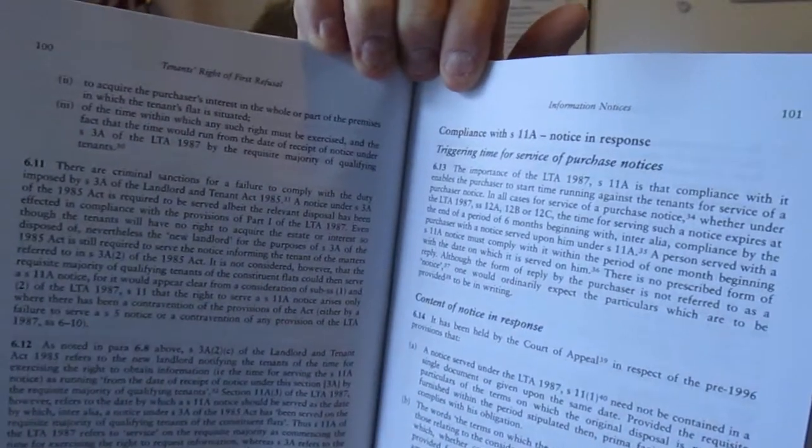We're talking here about information notices. This is the notice that has to be produced right at the beginning by the landlord, triggering the time for service purchase notices, encumbrances on the land, purchase notices here. Then we've got termination of rights against a purchaser or a subsequent purchaser and so on. Procedure and appeals. So you've got basically everything that you should be looking for, and then just after that, that's the end of it, prospective purchasers, section 18. Then after that you've got the appendices themselves.